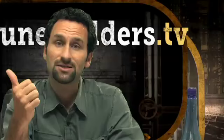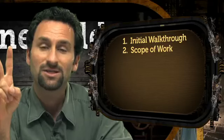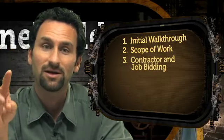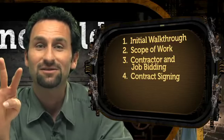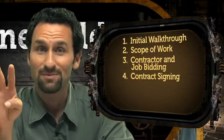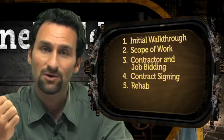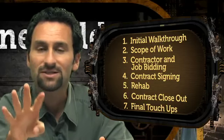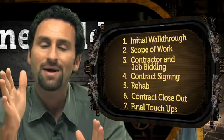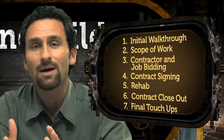The first stage of the rehab process that we teach is the initial walkthrough. The second stage is a scope of work. The third stage is the contractor and job bidding. The fourth stage is the contract signing. The fifth stage is the rehab. So there are 4 stages before the rehab. The 6th stage is the contract closeout, and the 7th stage is the final touches. Those are the 7 stages of the rehab overview, and the wholesale package is doing the first 4 stages of that process, meaning everything up to the rehab.